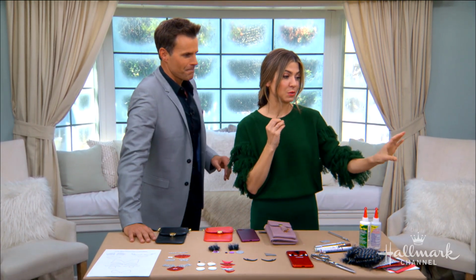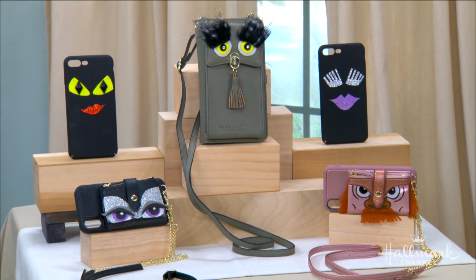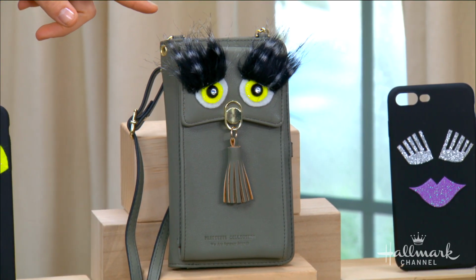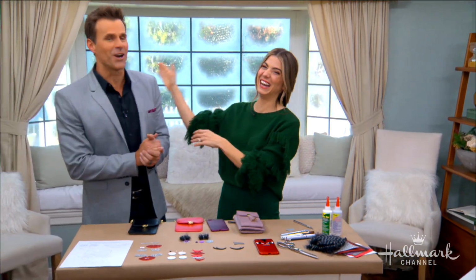I gotta tell you, I want to be best friends with these little guys. Can we talk about the cuteness? I can't even stand it. Look at his little bushy eyebrows. I can't believe you made those. Look at that. That's incredible. You know where I got these eyebrows? Well, I didn't know if you were going to go there or not. Do you remember when you shaved off your eyebrows? Really, Orly? I saved them. That is not even fair, but possibly true.